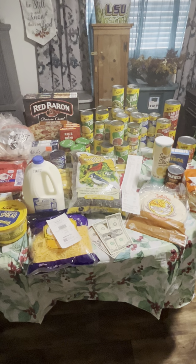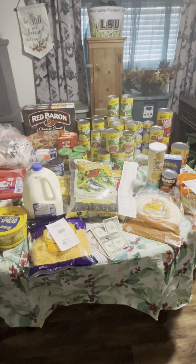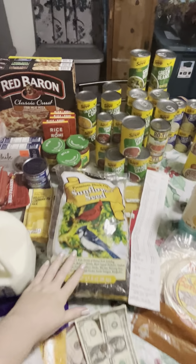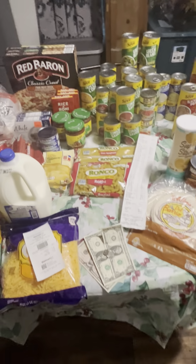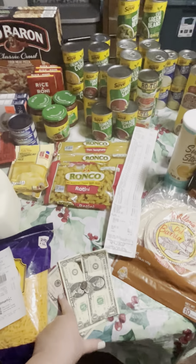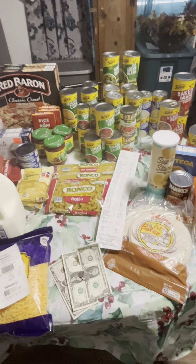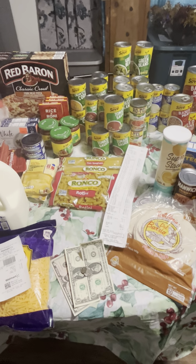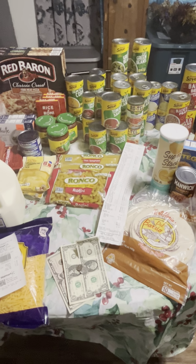So I just kind of wanted to run down what I bought and what I will be using this stuff for. So the first thing is I bought the pretty little bird seed for my birds. That was $5. So I paid myself back this $5 right here for that. And then the rest, I went to 3 different stores. One is about 35 minutes from me. So, sometimes you have to drive to get the deals. That doesn't really bother me too much.